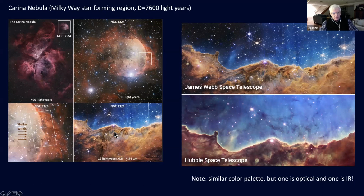And now here's the Webb picture. You have to turn it 90 degrees or 100 degrees to get that orientation. And that's the region that we're looking at, a tiny, tiny piece of the sky in very great detail. And that's the job of the Webb telescope. It's also the job of the Hubble telescope.